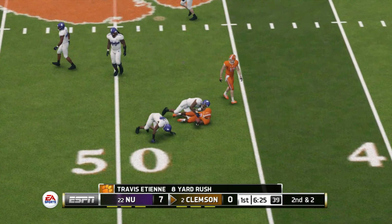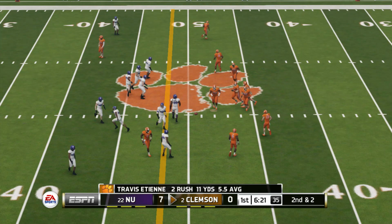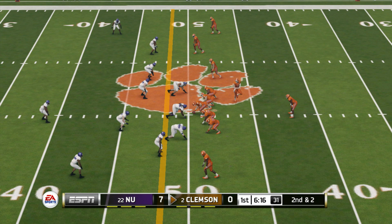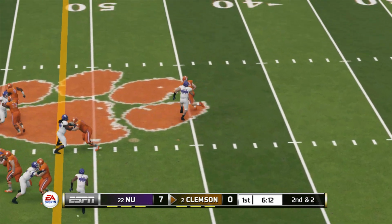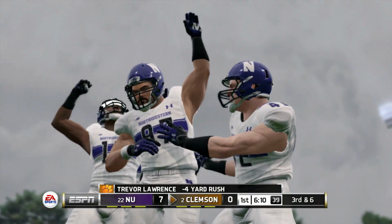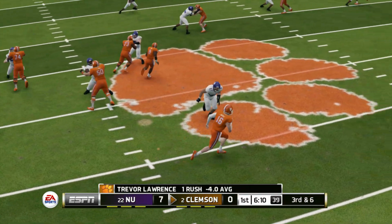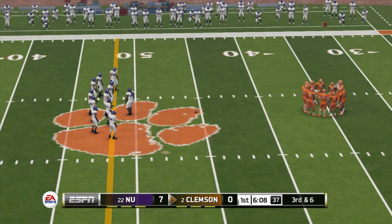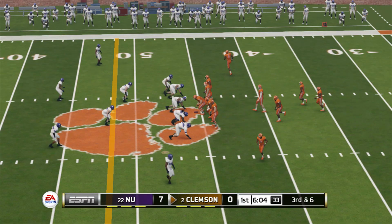Gains his way to the 49-yard line. Down at about the 45. The defense was just all over that play. It didn't fool anybody. That'll bring up 3rd and 6. From their own 45-yard line, third down.